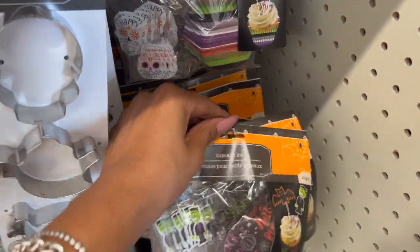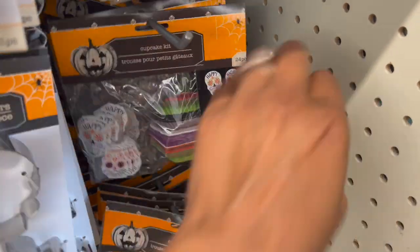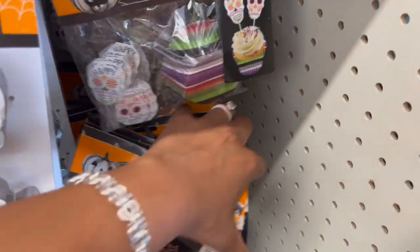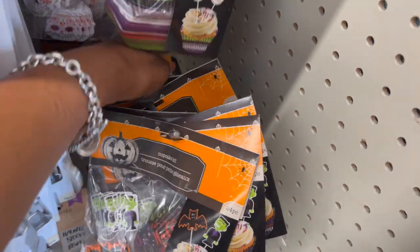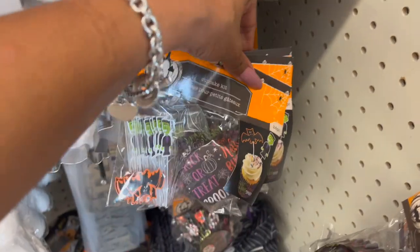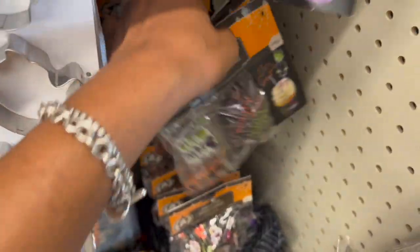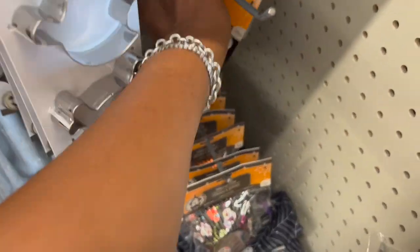Little out of it today. I'm so tired. Okay, they also have the Day of the Dead, which is really cute as well. And Frankenstein. Of course, that one has to be all the way back there. I want to show it to you guys, so hold on 1 second. Don't worry, I'm going to put everything back because they take the time to make it so neat. I don't want to leave it a mess.